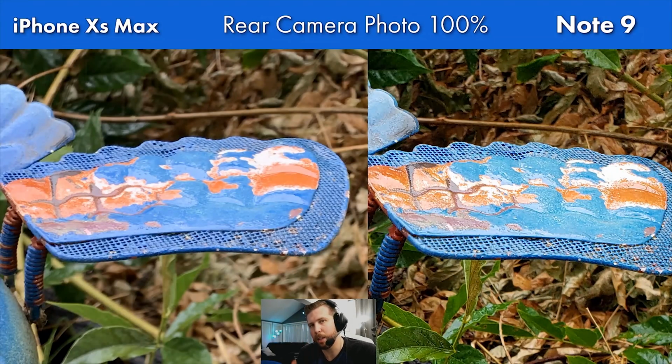But when you take a closer look at the details of the photo, you can see that the Note 9 is actually quite a bit clearer in this particular photo. Not sure if that's because of shutter blur or because of how the iPhone XS Max was processing this image, but we definitely have a much more detailed, clear picture from the Note 9 this time.